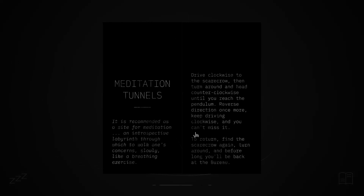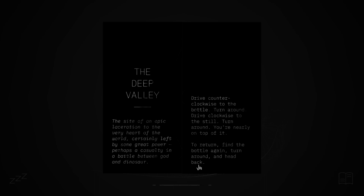Okay, drive clockwise to Scarecrow. Well, I guess if there's a brochure on it, then it's not our characters just seeing memories. I wonder what you'd do if you needed gas. Would you just be out of luck? Oh, I might have to look at the brochure on how to escape this. Okay. Alright, brochure. To return, find the ball again, turn around, and head back.